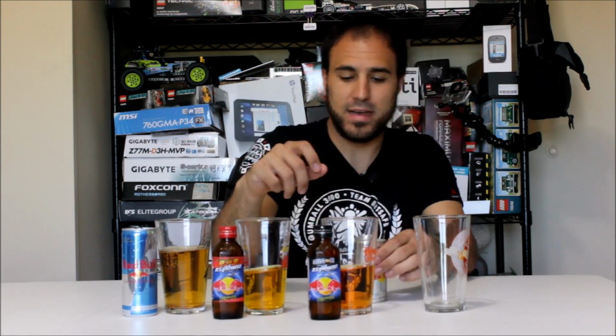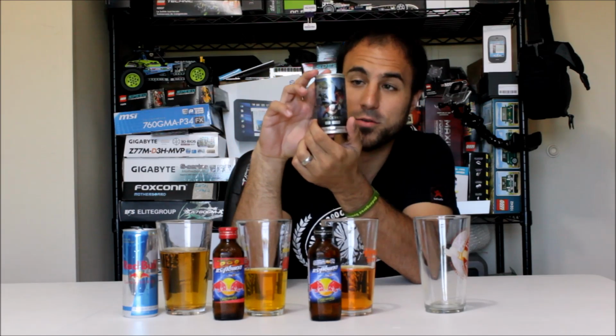Now finally we have this one, our little silver can. This is Red Bull Extra. And they sell them with little artwork on the back. They've sold several different versions of this. This is for a video game called Dragon's Nest. And they have several different designs, and you could collect them all.